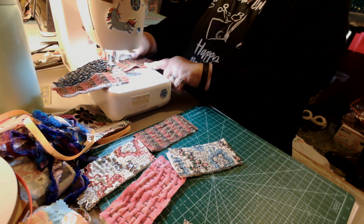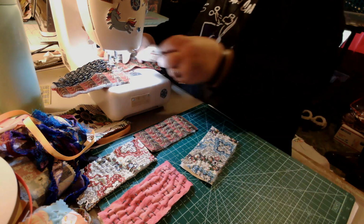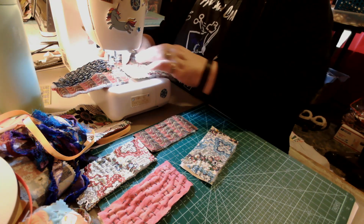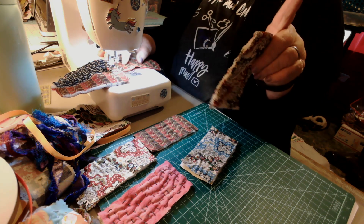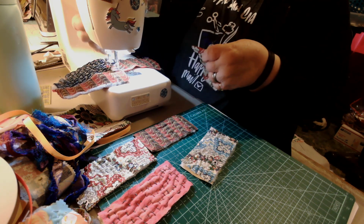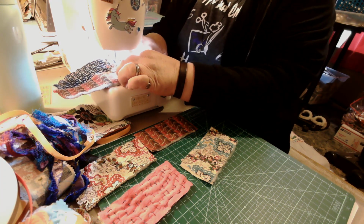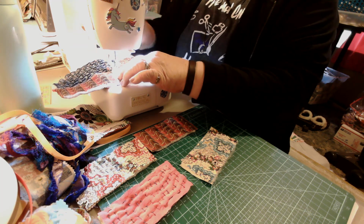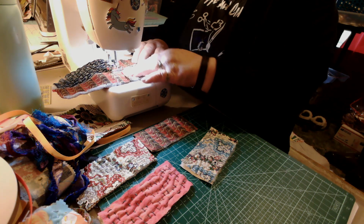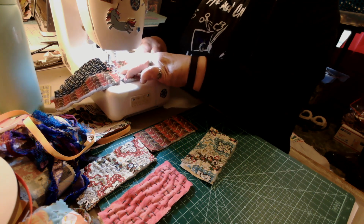This piece as well is going to show on the back. I mean, I'm not going to cover it up with flannel. This one's not going to get covered up. This one, the front and the back is both going to show on the quilt, on the front and the back. Like that.